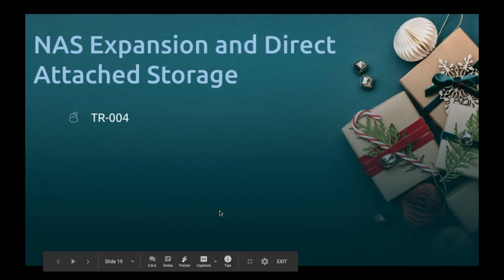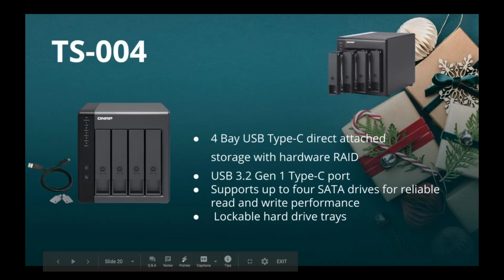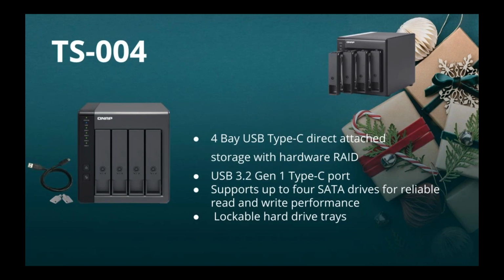So yeah, specifically the TR004 includes 4 drive bays, which are compatible with either HDD or SSD, and can connect to your QNAP NAS as storage expansion or standalone as a direct attached storage unit. And it can support either software RAID or hardware RAID, as it comes with a built-in hardware RAID controller.